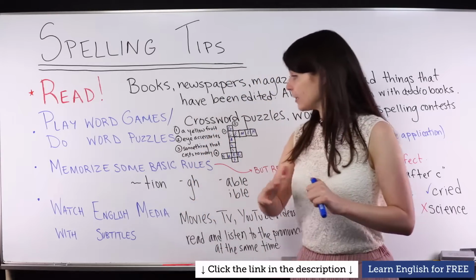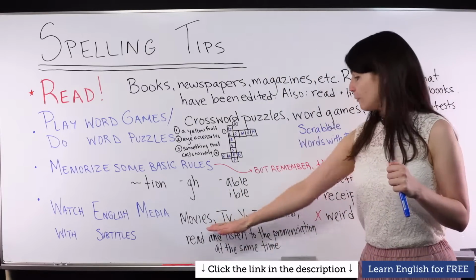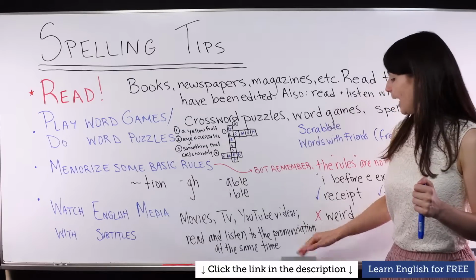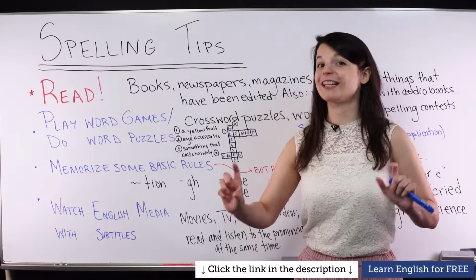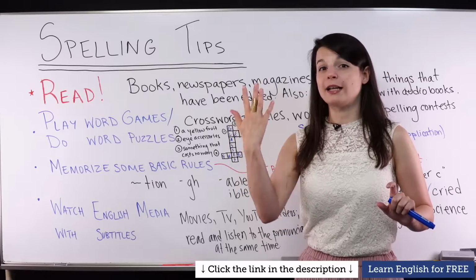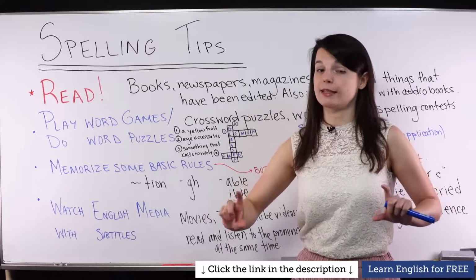The next spelling tip is to watch English media with subtitles. To watch English media with subtitles means like movies, TV, YouTube videos as well. So read and listen to the pronunciation at the same time. So the words appear at the bottom of the screen in English. That means not necessarily watching in your native language, but you're listening to the person speaking in English and you're reading the subtitles in English.